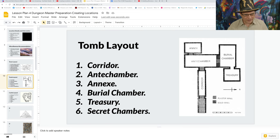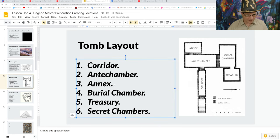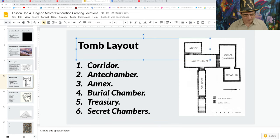Annex. Why have I got an E at the end here? Let's get rid of that. Annex. Okay, we'll tidy that up.